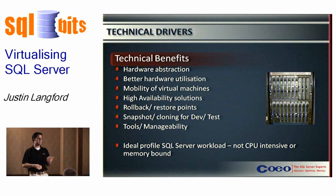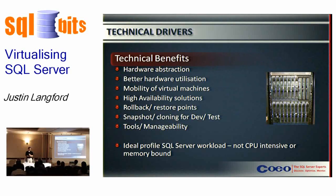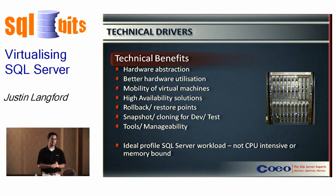So we can benefit from hardware abstraction, because that means that we can port our virtual machines from one platform to another. We can get better hardware utilization. So I've got a picture of a nice Blade server, and this is quite a popular deployment method for customers that are looking for virtualized or consolidated servers.